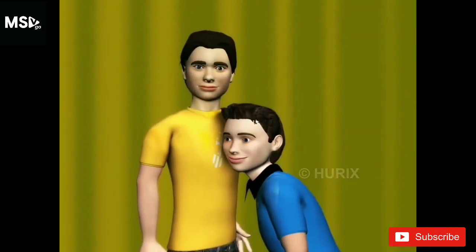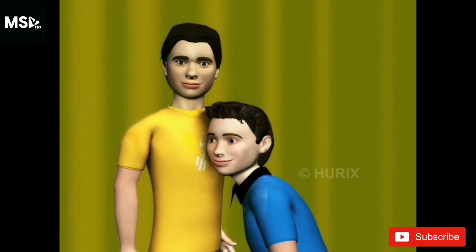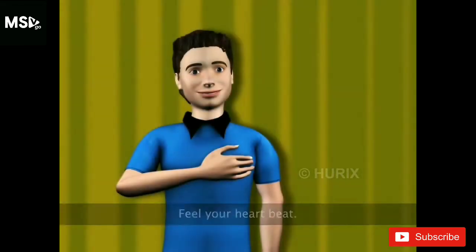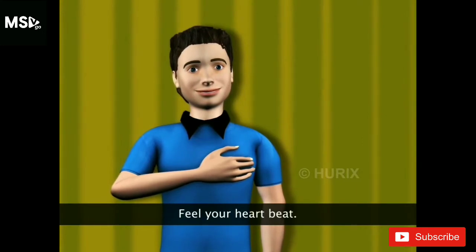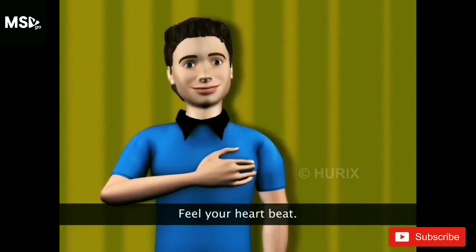What is Zach doing? He is listening to his friend's heartbeat. You can feel your heartbeat too. Just put your hand on the left side of your chest and try to feel your heartbeat.